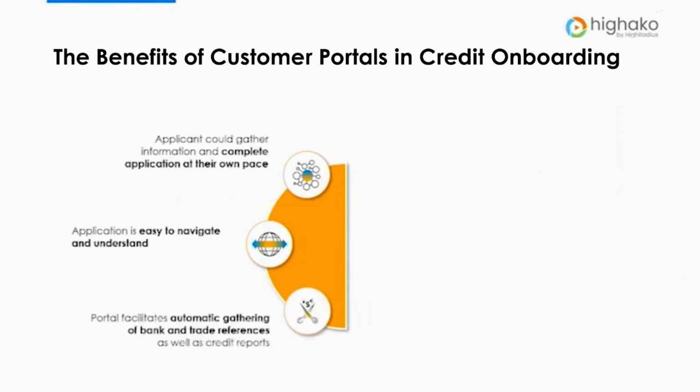It also automates the gathering of information. So you need trade references, you need bank references. This can be automated so that it really eliminates a lot of staff time in a credit department trying to gather these things up, and there's follow-ups and so on to help gather this information.